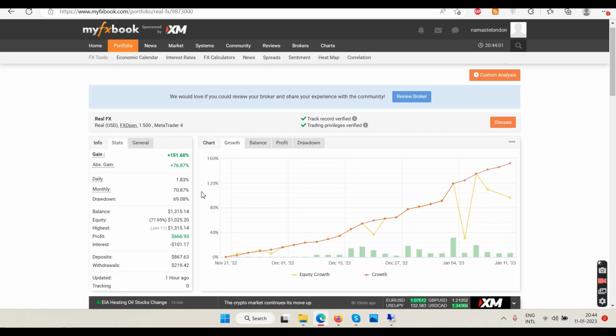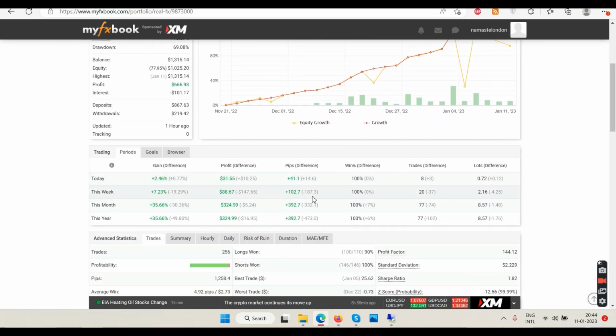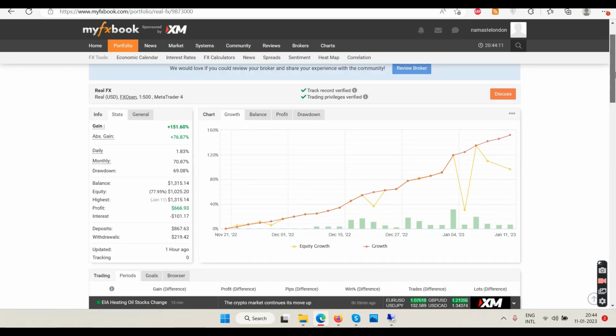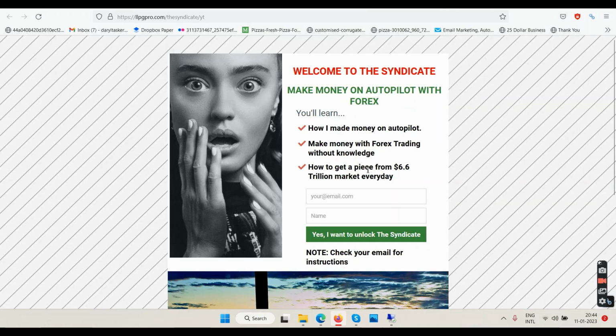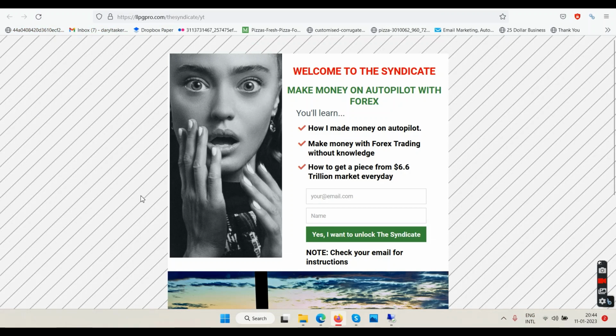That's all that matters. You can see here gain and absolute gain. As long as everything you see here, all the data, is green, that means we are good to go. We are working, we are making money. That's all. The rest is explained inside this training. It's around 8 hours of training, and this training will teach you everything about how to set up all this on your computer, on your virtual computer. And it's only for serious people.